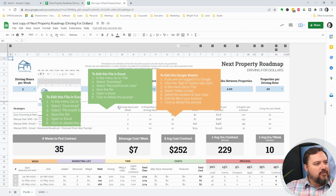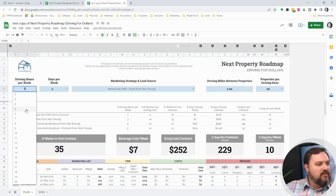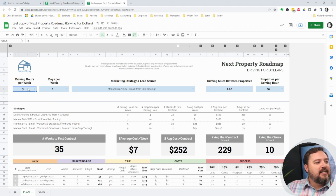Okay, so basically what you're doing here, I'm going to get rid of these things because these are just some instructions. So basically, the first question I have to ask myself, I have to fill in these questions here. So how many hours a week am I willing to drive? So this is driving hours per week. Well, maybe you say, you know what, I can do 5 driving hours a week. Maybe I'm going to get up on Saturday or Sunday mornings and drive. Maybe I'm going to drive a couple of times after work. Let's say I'm going to drive 2 days a week. Let's say I'm going to do one evening and then I'm going to do a Saturday morning. So twice a week, I'm going to drive for 3 hours.